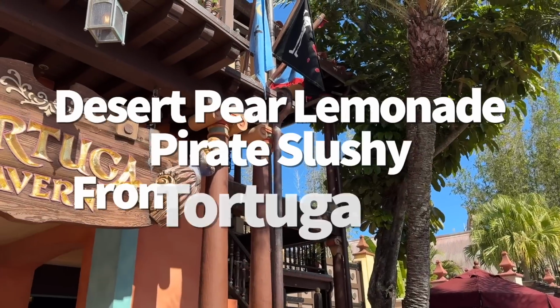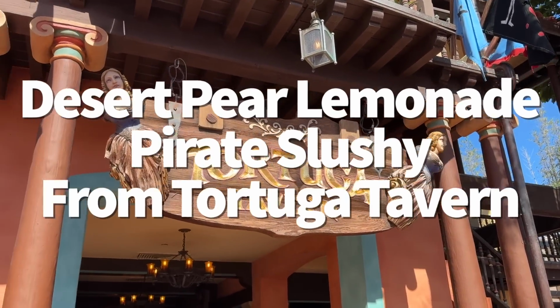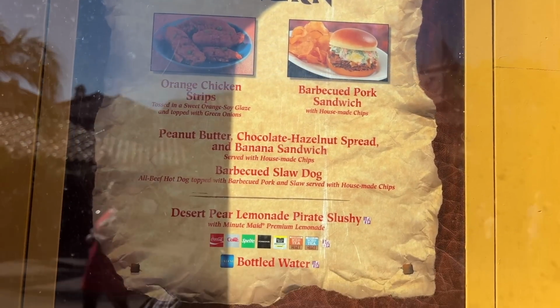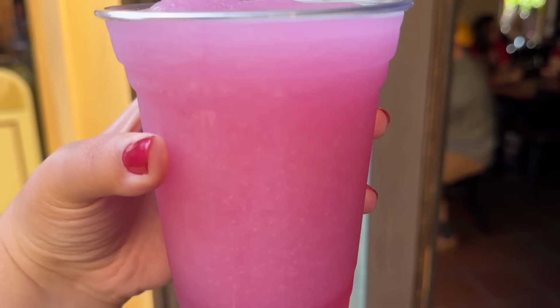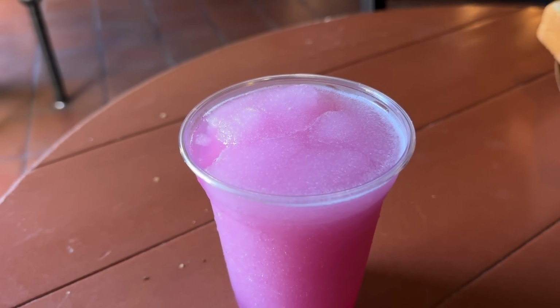Now we got another slushie for you here. This is the Desert Pear Lemonade from Tortuga Tavern in Adventureland. It reminds us a lot of the Violet Lemonade at the Epcot International Flower and Garden Festival, which is super popular, so popular that they made an entire merchandise line around it. There's just no flower accent on top here, and it's a much bigger portion for around $6.50.